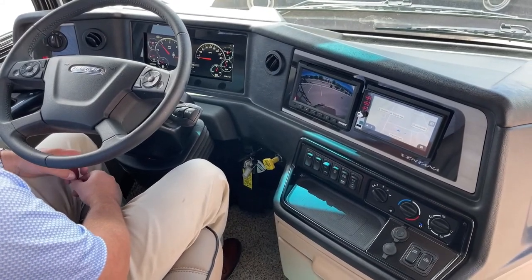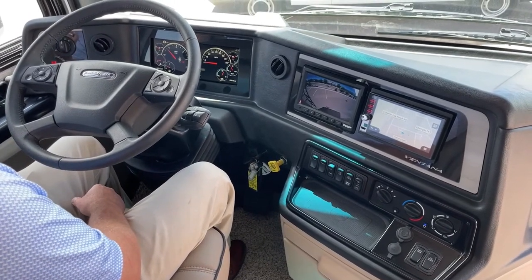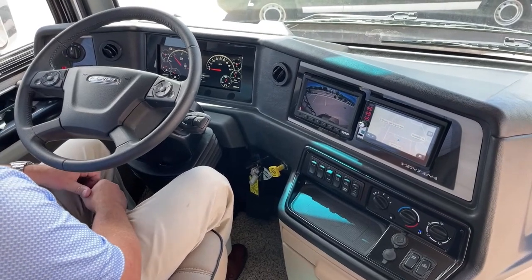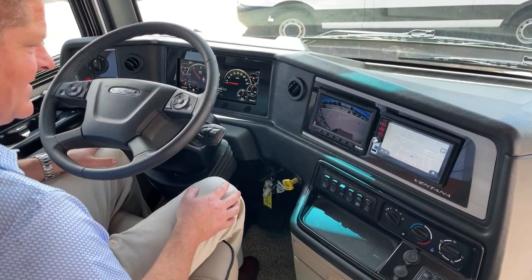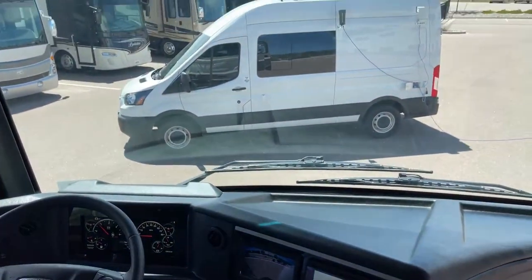So it's letting you know that your tag axle is down. It's also letting you know that your automatic leveling system is on. So it kind of reminds you, don't go anywhere until you get it disconnected and back to normal. You do have some visors. This is a sun protection visor.